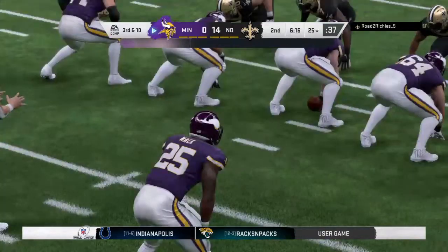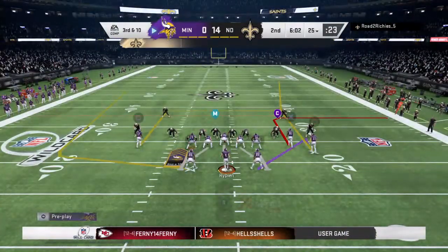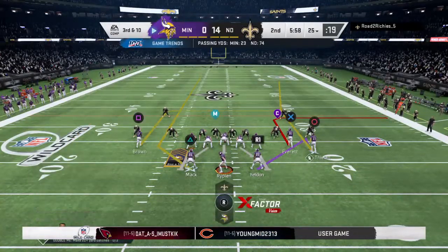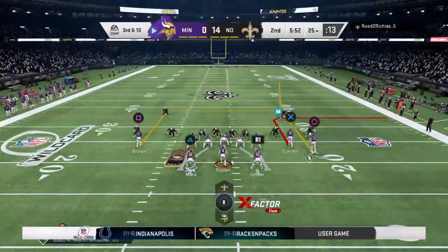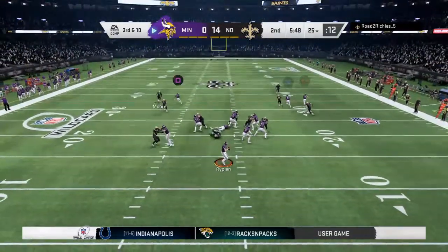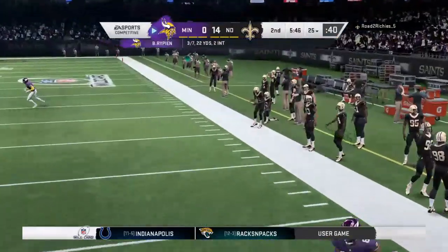The second down play, not much better than the first. Just a gain of 1 there. The Vikings on third down. Just 1 for 3 thus far. This is 3rd and 10. Out of the gun is Rippon. And that will be incomplete.